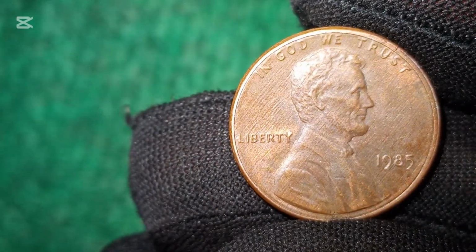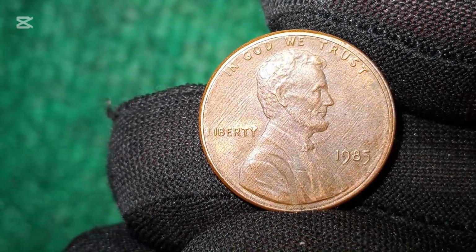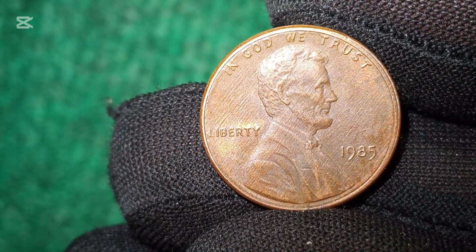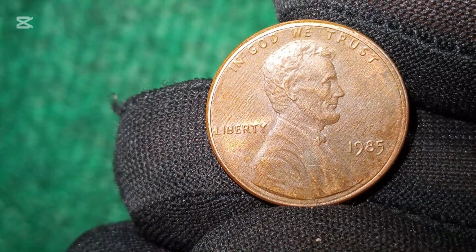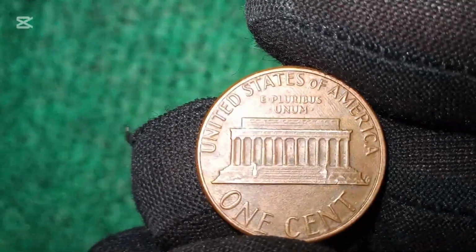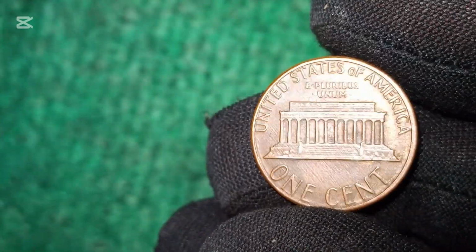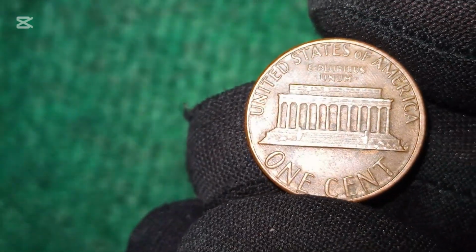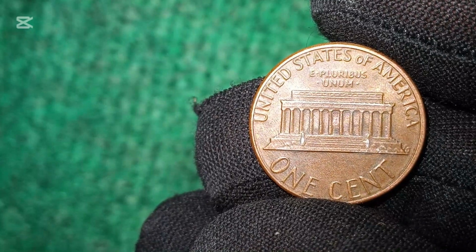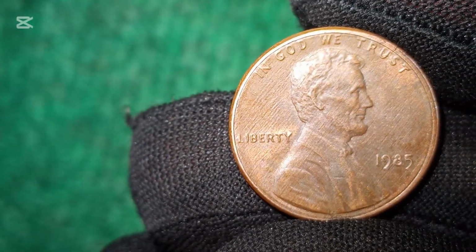Search rolls of pennies. Buy rolls of pennies from banks and sort through them carefully. Estate sales and flea markets: older collections sometimes have hidden gems waiting to be discovered. Coin shows and auctions: if you're serious about collecting, attending a coin show could help you spot valuable pennies and learn from experts. Online marketplaces: sites like eBay and Heritage Auctions often have rare coins listed for sale. Be sure to verify authenticity before buying.